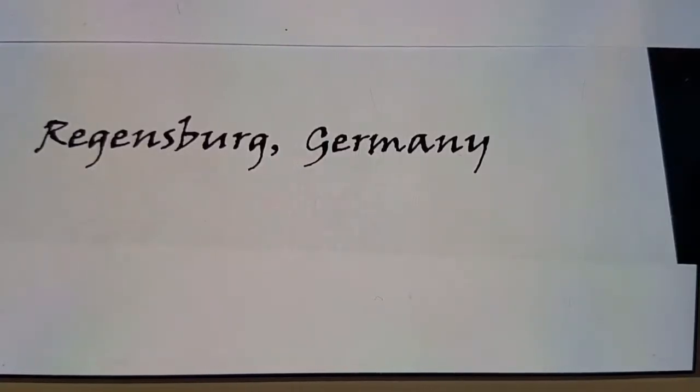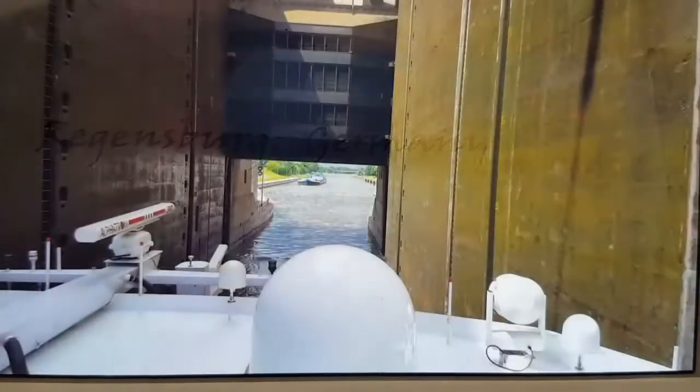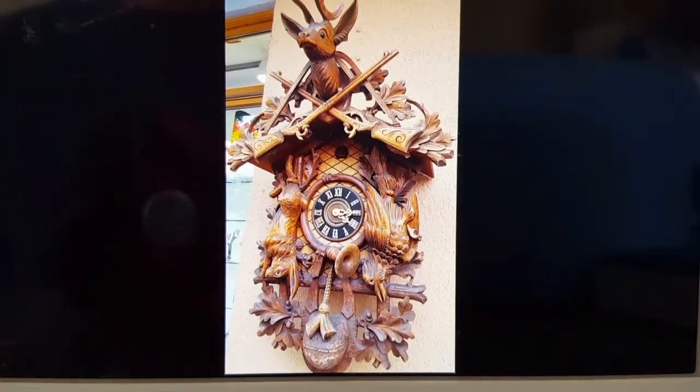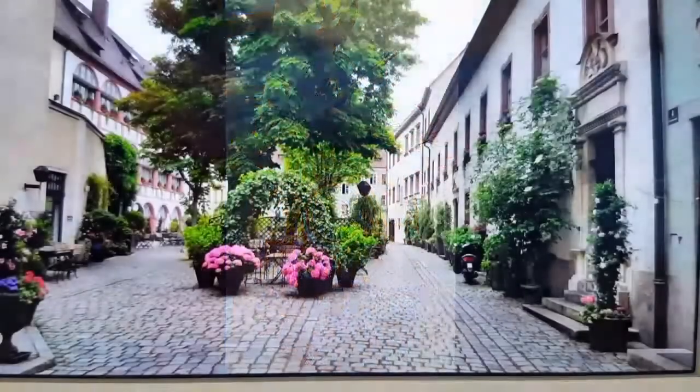Austria, a medieval city built in 1000 AD. This is one of the many locks that we took to get there. We arrived on a rainy day. Cuckoo clock stores were all over the town. This is one outside a building.